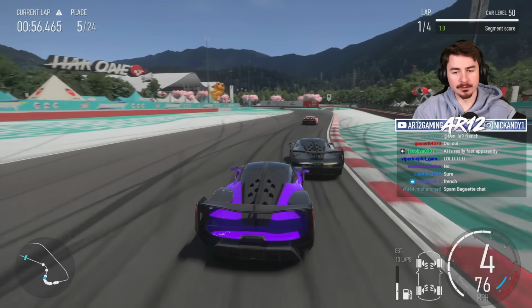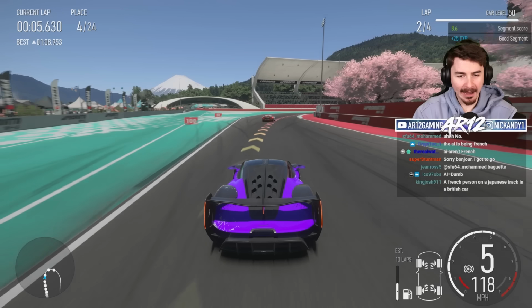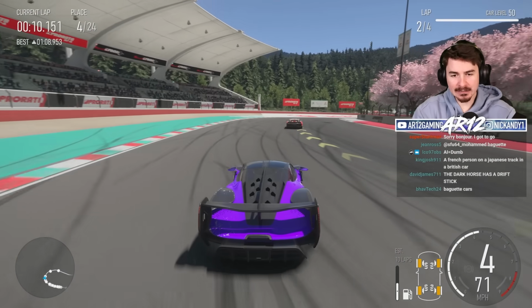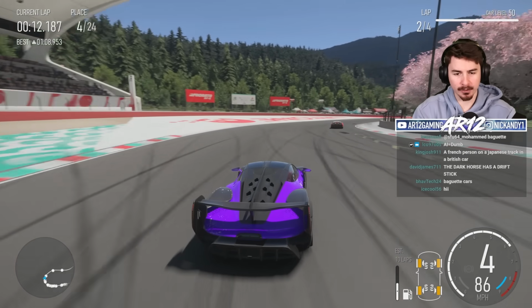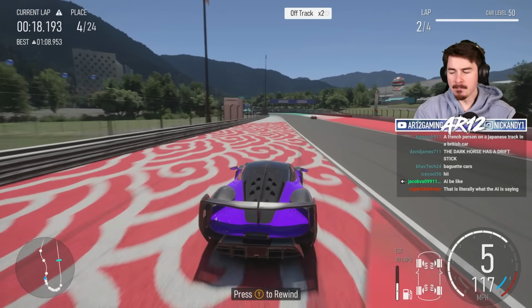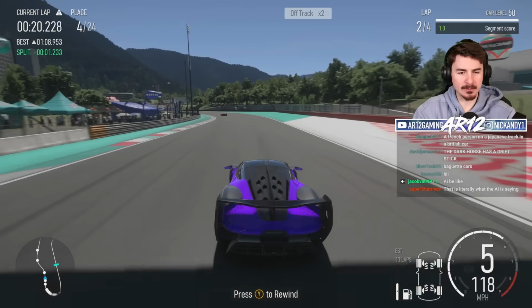Hello? I don't understand what the AI is doing. Anyways, now we can actually jump in and drive this thing properly. It still feels like it needs extra grip, though. The back end is just sliding out like a madman. Maybe the McLaren Sabre wants to be a drift car.